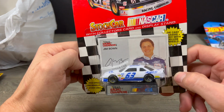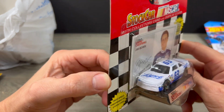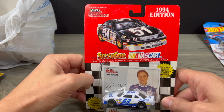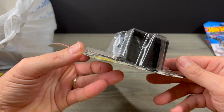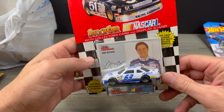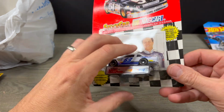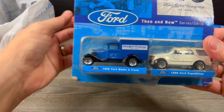What do we have here? Jim Brown. What is that? Is that a Lumina? Looks like a Lumina Stalker, from 1994 Racing Champions. These are metal on metal, painted metal base. Haven't had a lot of luck with these on the track. I'd have to give them another shot. Pretty cool looking car. Lysol. Yeah, we love Lysol, don't we? Oh yeah.